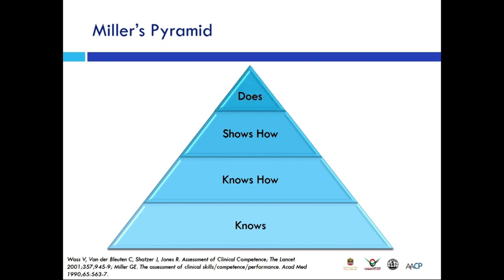And then the top of the pyramid is really when the student actually does the activity. They do it either in a simulation center or as a live event for learning. And so all these frameworks really highlight how critical it is that we are utilizing experiential education when we're teaching our students to become pharmacists.